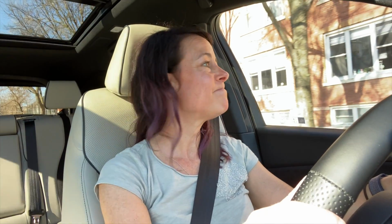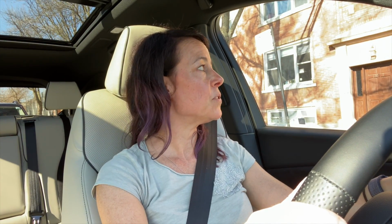This is one of those SUVs that is probably one of the most car-like rides you will ever experience. So you've got the extra ride height and you've got the extra cargo volume in the back, yet this still drives more like a car than really pretty much any other SUV I have ever had the opportunity to drive. So I really like that.